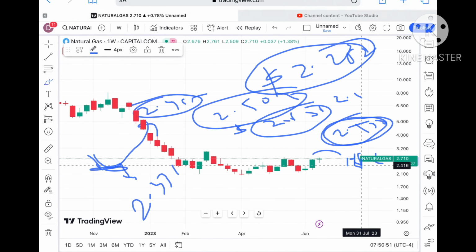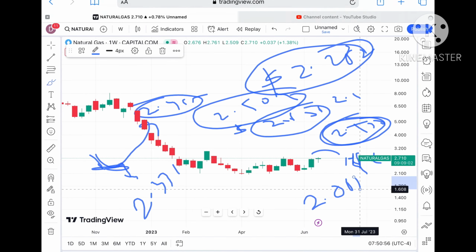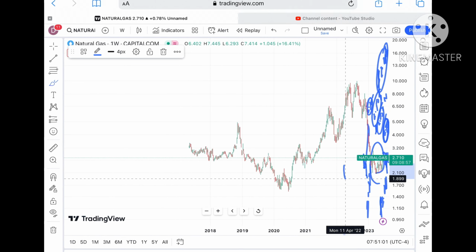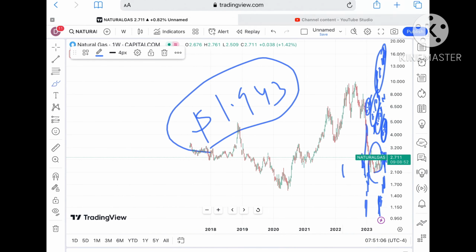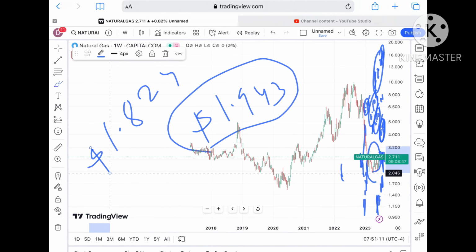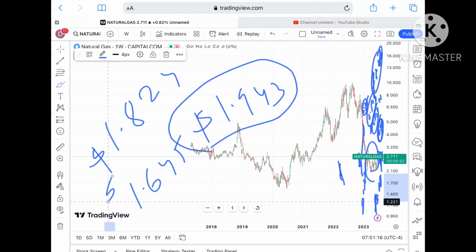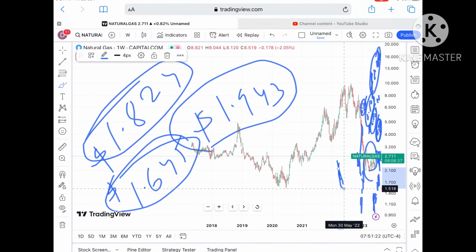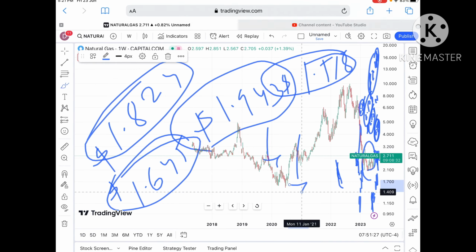Once the price falls below that zone, chances of going further low will be there. Then we can see a level of $2.081, which is already a weak support, so chances of going further low will be there, and then a level of $1.943. Once the price falls below $1.943, we can see a level of $1.824, and from there it can fall further down, with a probability of touching 1.645. Once the price falls below this level, it can fall further down towards $1.518, and if that level also doesn't sustain, it can go further low.